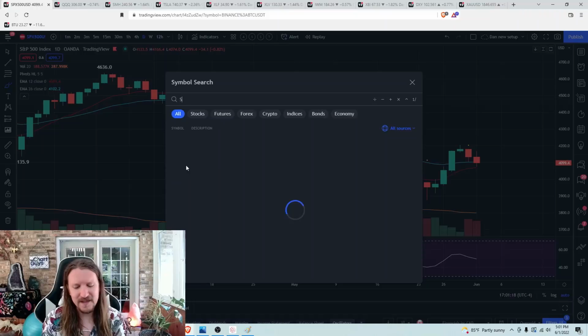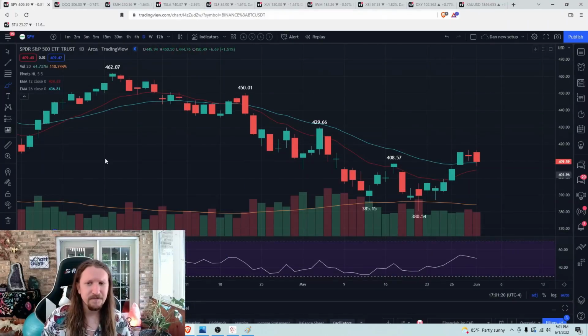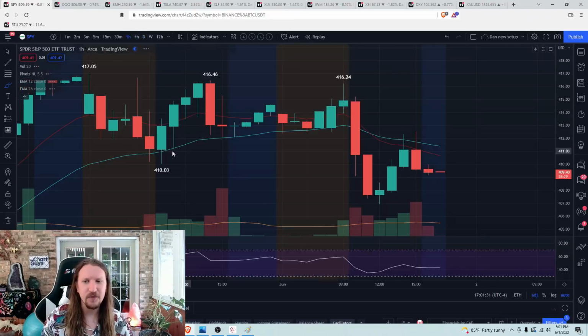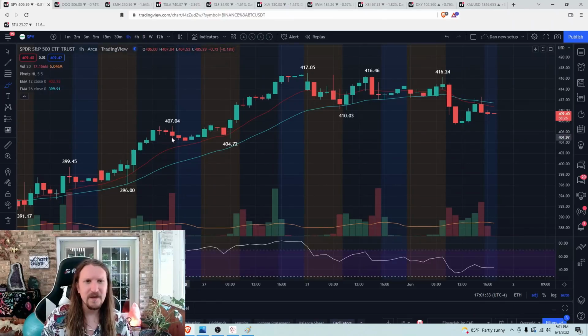I'm sticking with SPY. SPY is clear enough for me at this point. Hourly trend is our guide. If we see a bear break of 406.93, further daily consolidation, we will then be looking down towards the next support level. There's a little bit of a base at 404.53 and 404.72. So that would be the next target if 406.93 were to break.